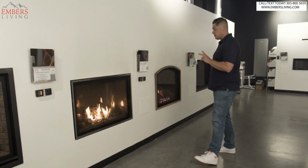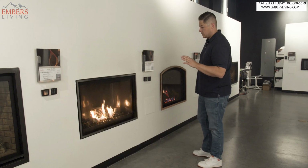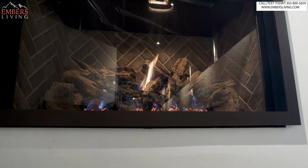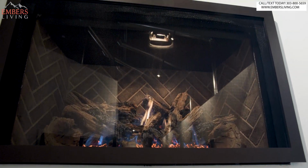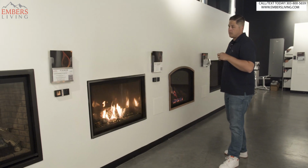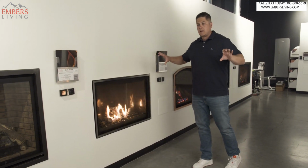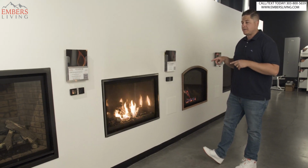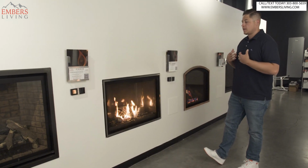So we move on to number 2. All right, coming in at number 2 is going to be our Mendota Full View Series. This is ranked number 2, and this is a similar sentiment to my linear fireplace video. They're actually my favorite. The Mendota Full View is my favorite fireplace. I personally think they're the best.